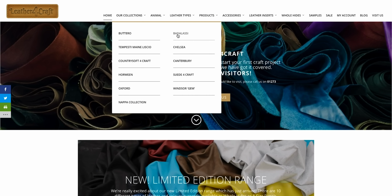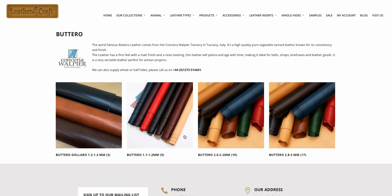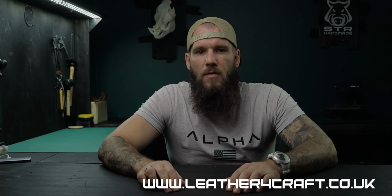The next UK company, which has Pueblo and butter leather and is more oriented towards small crafters and has small panels, is leatherforcraft.co.uk. I'm a bit worried how difficult trade will be between the UK and the EU after the Brexit transition time, which ends this year. So if you have any contacts where to order Pueblo leather online in Europe, please leave them in the comment section.